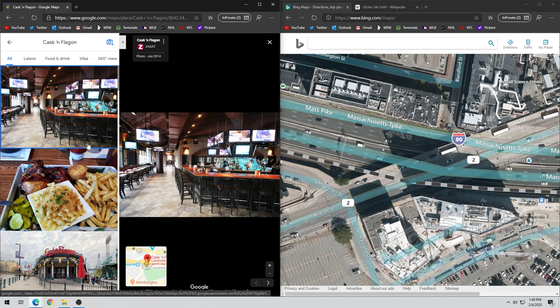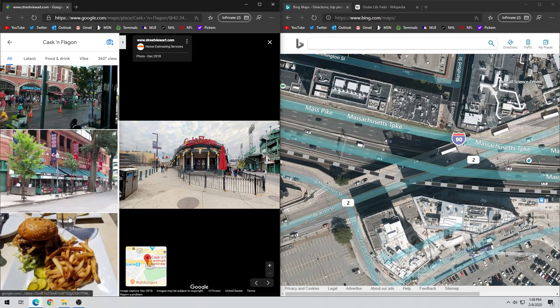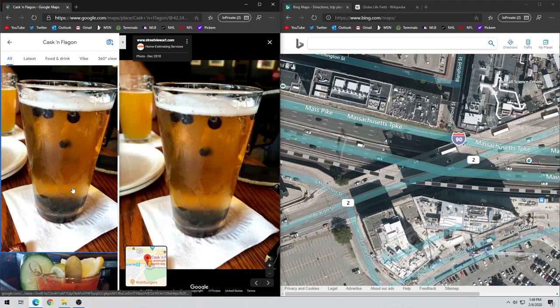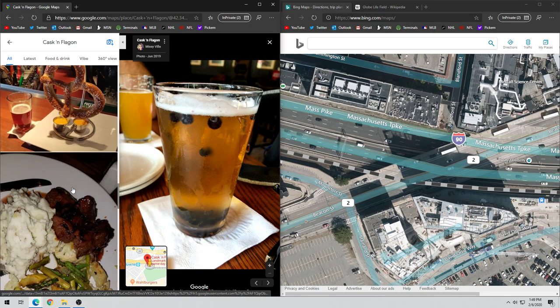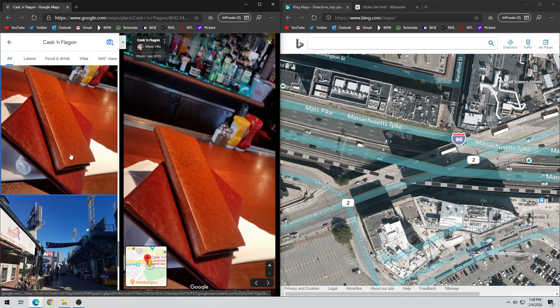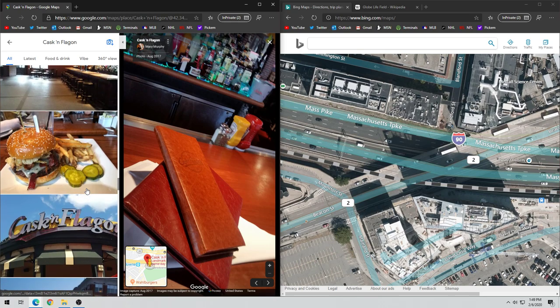I was expecting it to look cooler from the outside. You got that cool old baseball-looking logo. And then you get... Are those blueberries in the beer or something? What kind of nonsense is that? Excuse me? What is this? Great, you took a picture of the menu. That's fantastic.